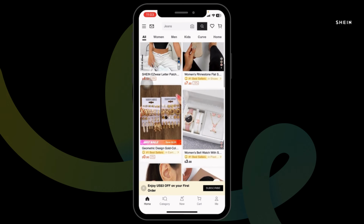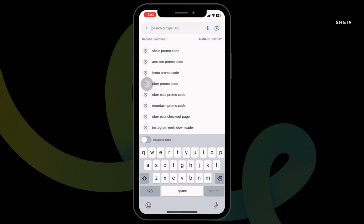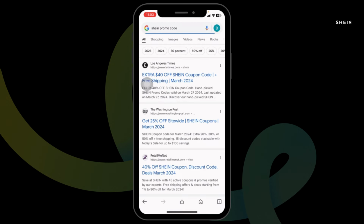Now, where can you find the Shein promo code? For that, open a new tab. Now type in Shein promo code and search for it. Different website links will appear. All these websites will provide you Shein promo codes. So go ahead and open any of these. For instance, I'm going to open this one, Los Angeles.